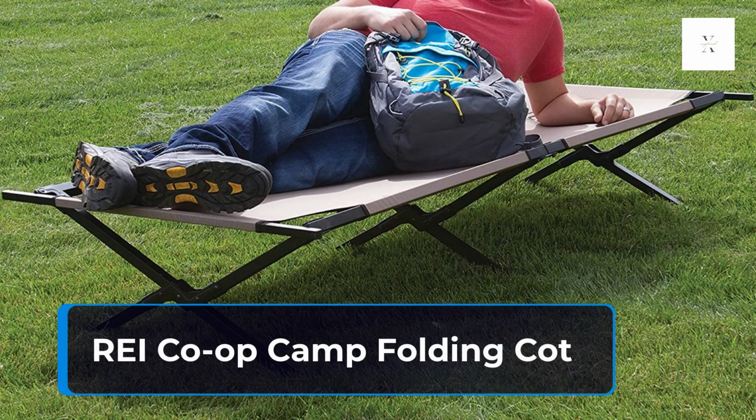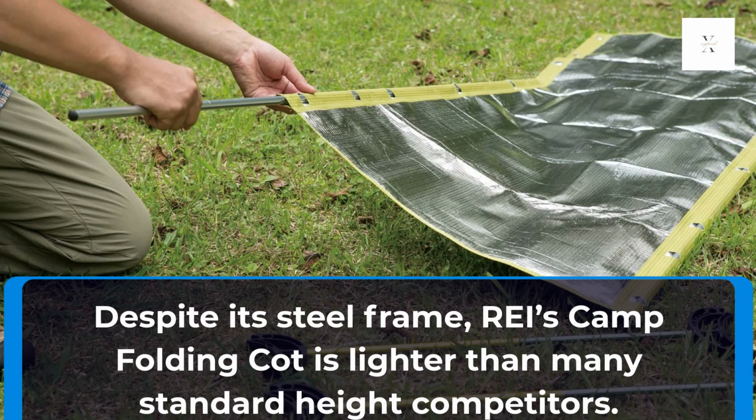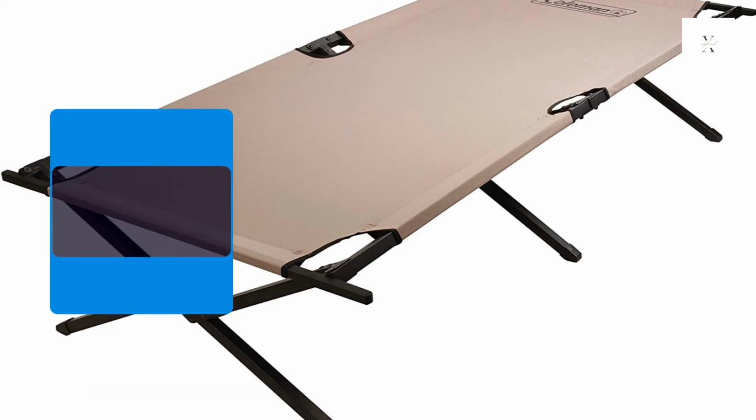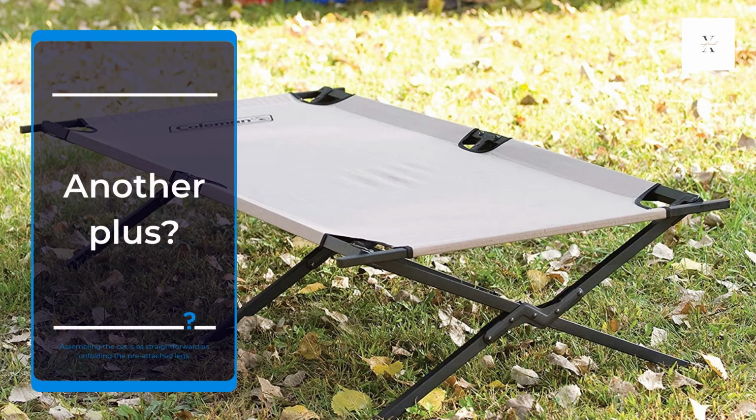REI Co-op Camp Folding Cot. Despite its steel frame, REI's Camp Folding Cot is lighter than many standard height competitors. Yet, that solid structure can support a heavier load than many. Another plus? Assembling the cot is as straightforward as unfolding the pre-attached legs.